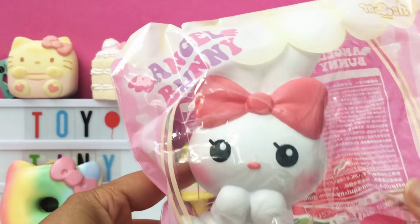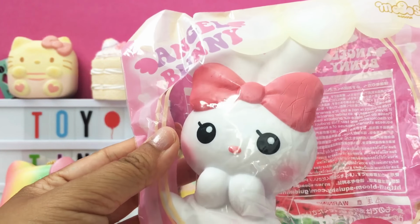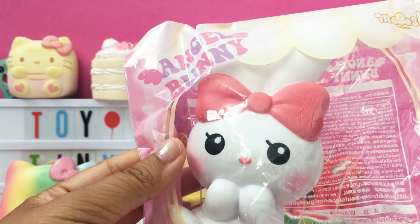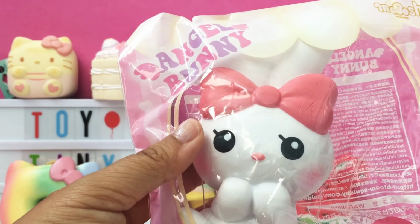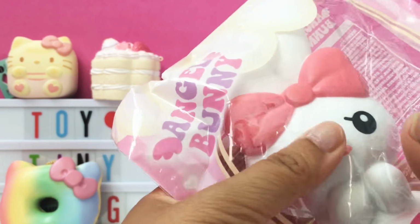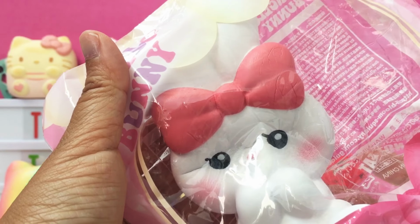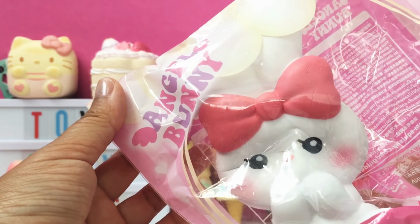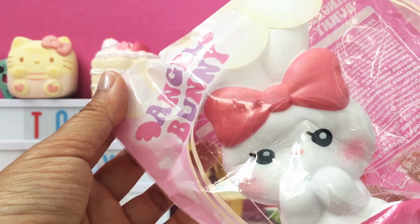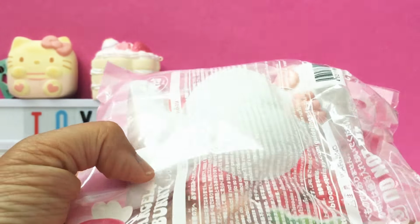Next is this Angel Bunny by Bunny's Cafe, and it's in white. And I actually just opened one of these in yellow, I think, in a Bunny's Cafe grab bag. So if you haven't seen that video, definitely check it out. It's super, super soft. Bunny's Cafe squishies, I think, are probably the softest squishies. Like them and I Bloom are just amazingly soft. Like, I don't know what their formula is, but it's amazing.